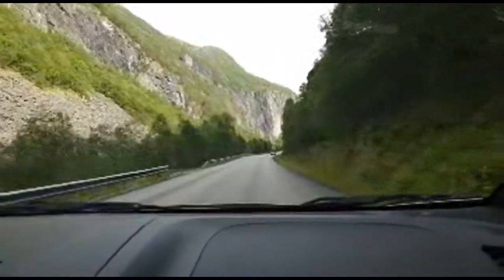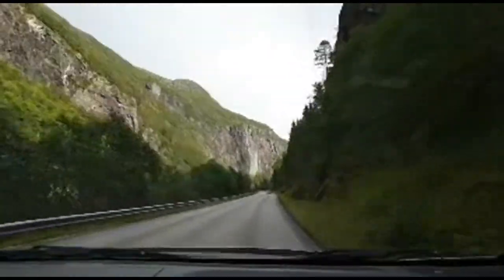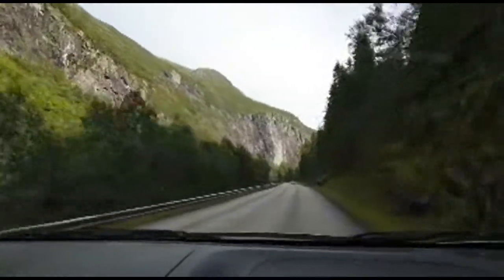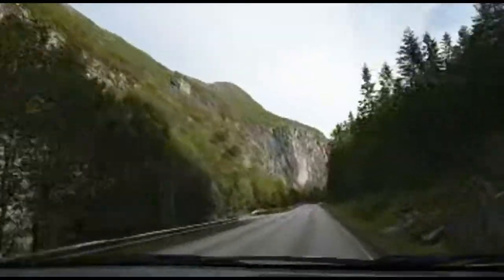It's one of the favorite places to make videos. See the mountainside areas. It's quite high. And it's lots of sunlight.